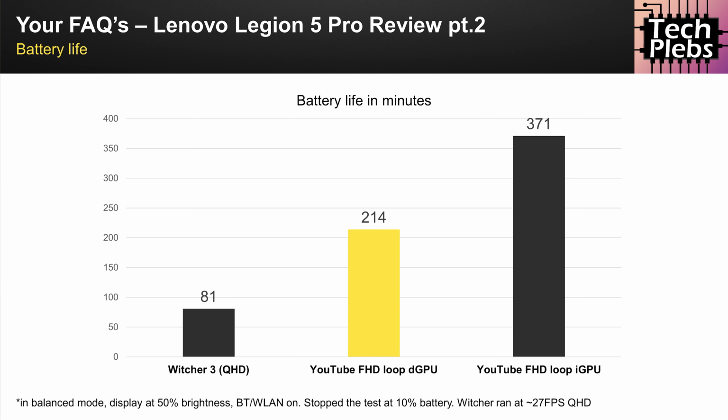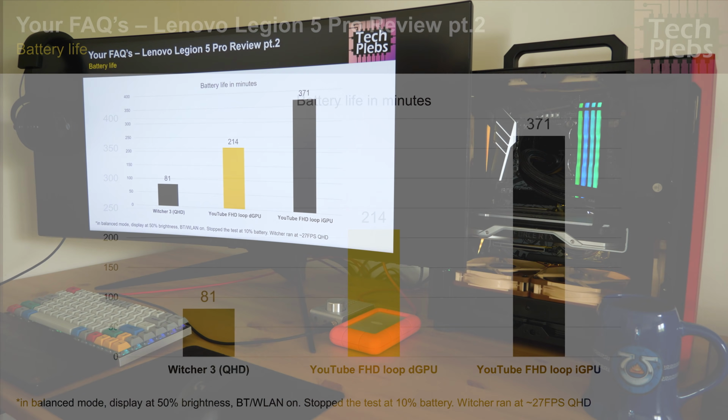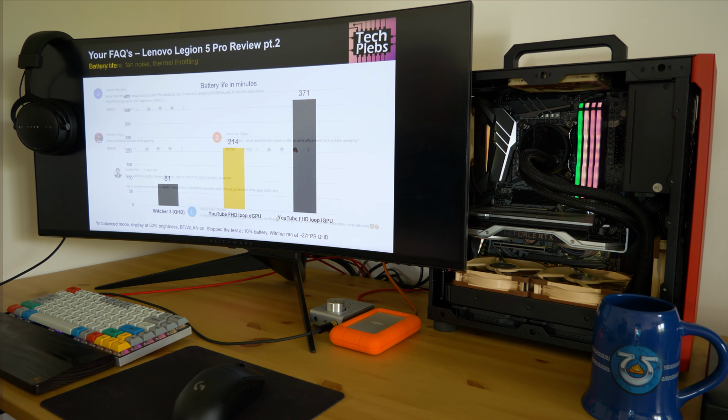On the other hand, for this YouTube loop, we had 6 hours. So in my eyes, if you need it to last for your Word editing, your Outlooks, etc., with the integrated GPU, I'm sure that you can last basically a day. And again, it's a great result for a gaming laptop to have 370 minutes or so, despite it not having the largest battery, which is 99 watt hours, but it's having an 80 watt hour battery.